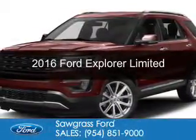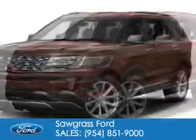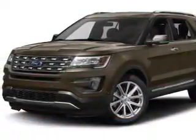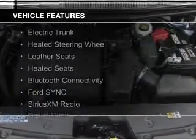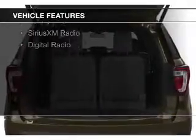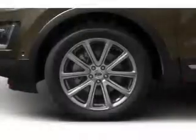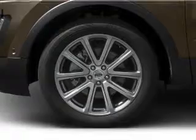This is a new 2016 Ford Explorer. It's powered by four-wheel drive, a 2.3-liter four-cylinder engine, and a six-speed automatic transmission. The features include a sunroof, internet connectivity, electric trunk, heated steering wheel, leather seats, heated seats, Bluetooth connectivity, Ford Sync voice activation, Sirius XM satellite radio, digital radio.